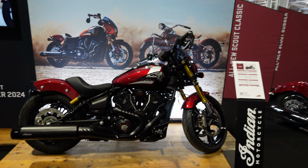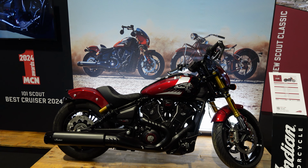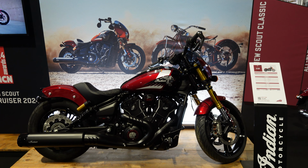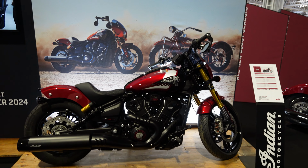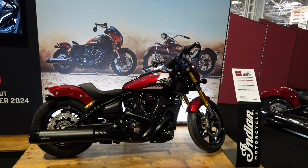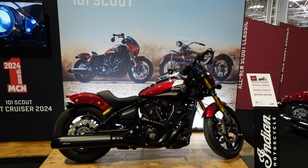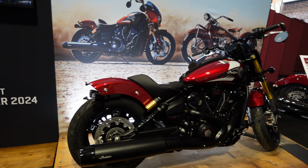Now I know that cruisers are not known for their lightweight or that often their high power, but what we have here is actually a 1250cc V-twin that makes 111 horsepower in a bike that weighs 240 kilos. And I know you're thinking that maybe that's not that much power for that much weight, but that's not far off what something like a 1200 GS was making, and if you've ridden one of those and opened the throttle, you know they certainly go. So I would certainly expect this bike to go. I'll just give you a bit of a look.